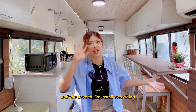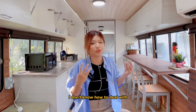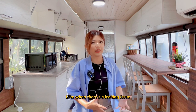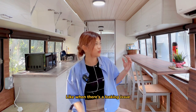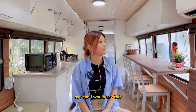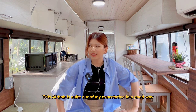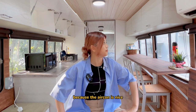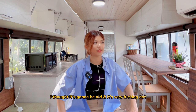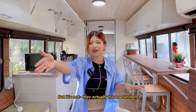And you have to install everything, and I'm not really a mechanical kind of person, so I don't know how to deal with a leaking issue, or how you're going to poo and pee. So I would say this Airbnb is quite out of my expectation in a good way, because the aircon is nice. I thought it was going to be very hot, but it's not. They actually have a fan here.